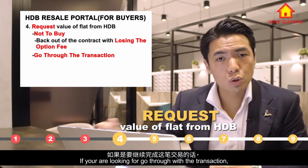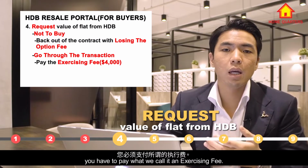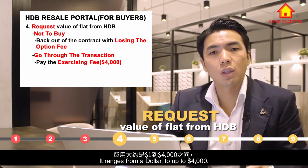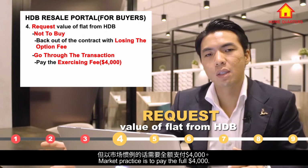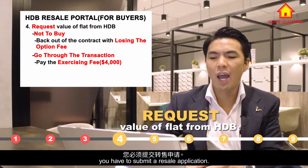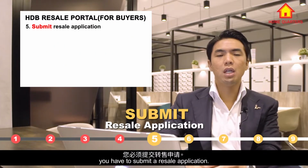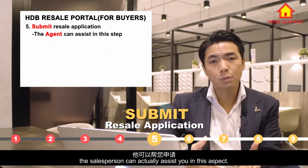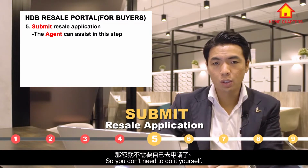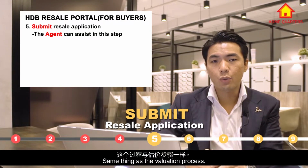If looking to go through with the transaction, you have to pay what we call an exercising fee. It ranges from $1 up to $4,000. My practice is to pay the full $4,000. Once that is done, you have to submit a resale application. If you're working with a salesperson, they can assist you in this aspect, so you don't need to do it yourself. Same thing as the valuation process.